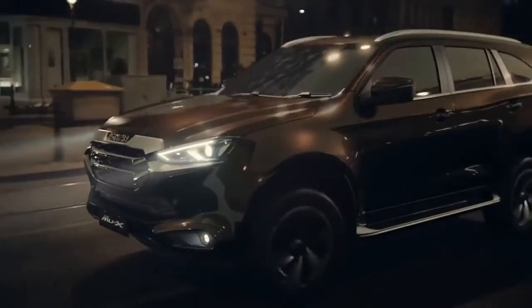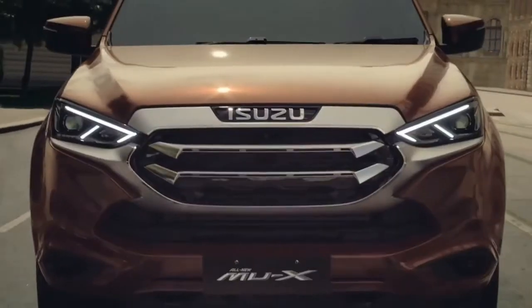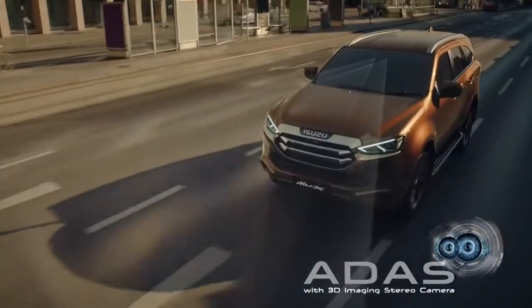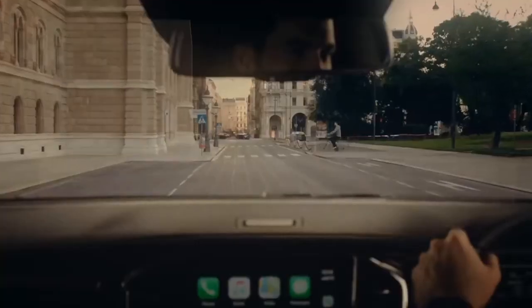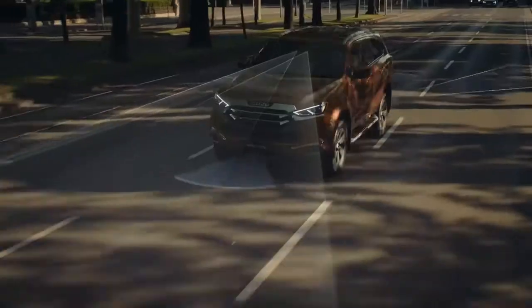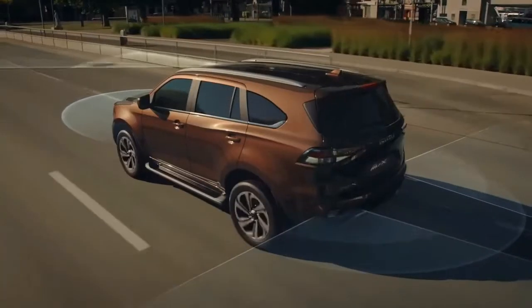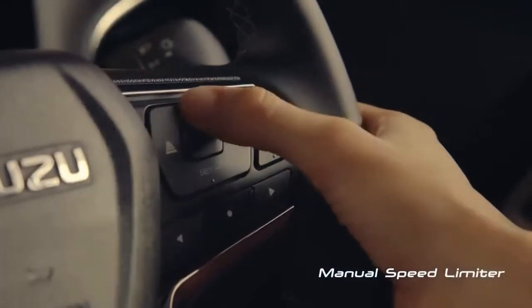For safety, the new MU-X gets 6 airbags, ESC, ABS, EBD, brake assist and hill assist, HDC and traction control. Higher variants also get a blind spot monitor, rear cross traffic alert, forward collision warning system, as well as autonomous emergency braking technology. Additionally, lane departure warning and automatic high beam assist are also on offer.